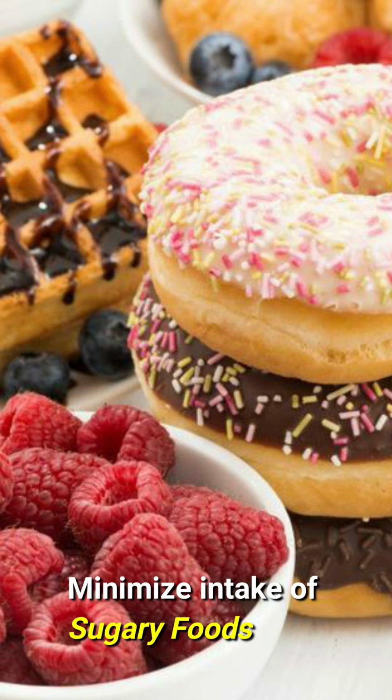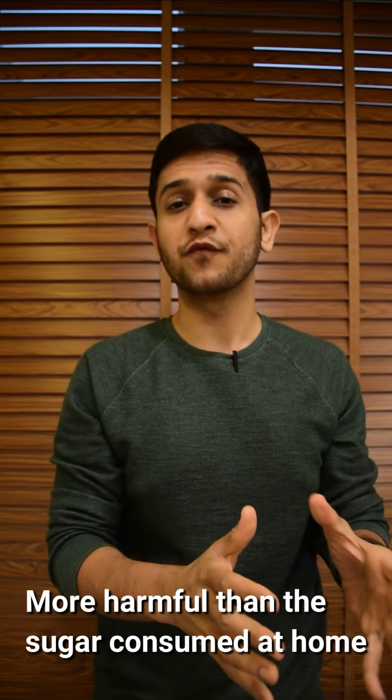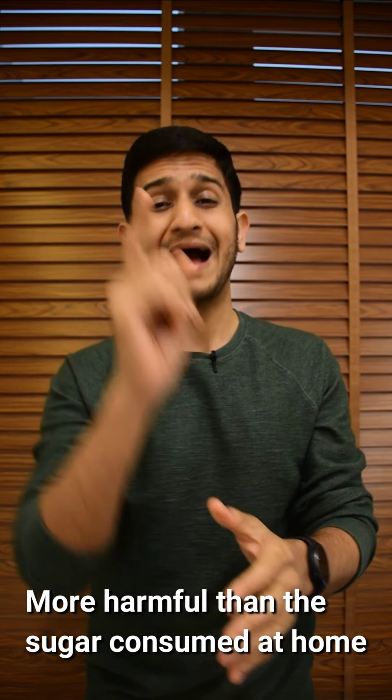The second rule is to minimize the intake of sugary foods like pastries, biscuits, ice creams and sugary drinks, which are all your processed juices and cold drinks. The reason behind this is that these food items contain a form of sugar called HFCS or high fructose corn syrup, which is way more harmful than the sugar you consume at home.